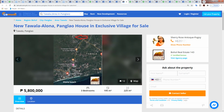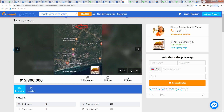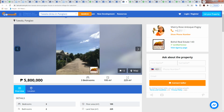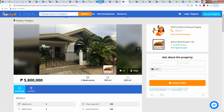Very nice. A 3-bedroom house on a 225 square meter allotment and 195 square meter home. And the complex comes with a pool, resort style. That's the pool in the complex. And that's the home there. It's not loading for some reason, sorry about that.